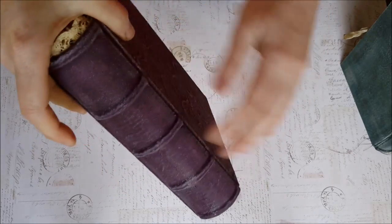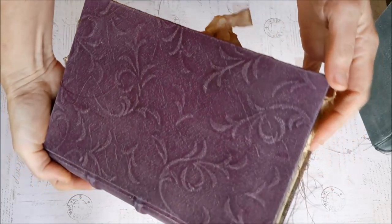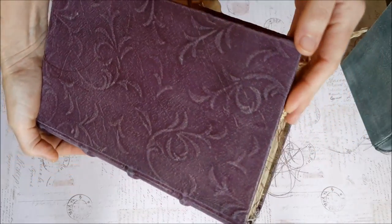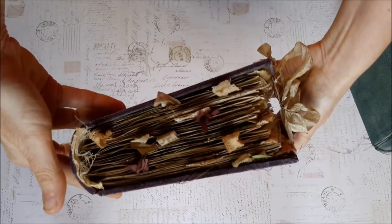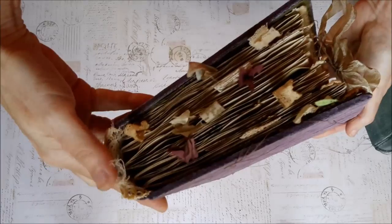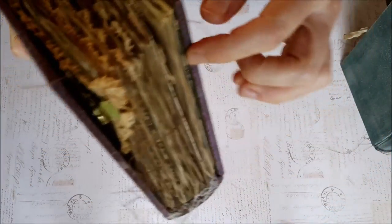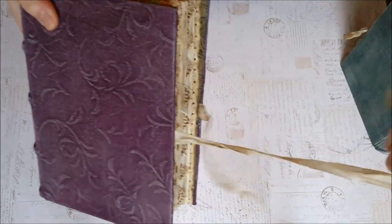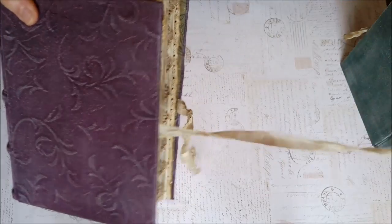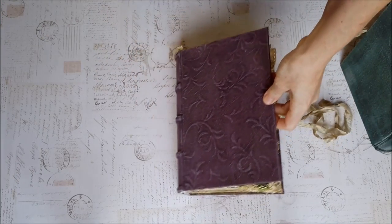So it's got the rounded spine with the ridges. It's got this beautiful raised flourish on the front. We've got all the beautiful tabs and binding sticking out. Just gorgeous, just lots of sewing. It's got the seam binder ribbon. So there's some special things in this journal.